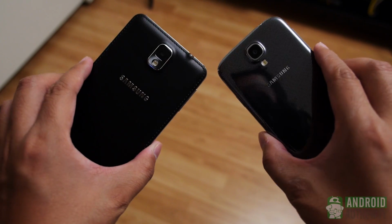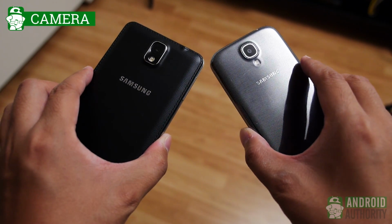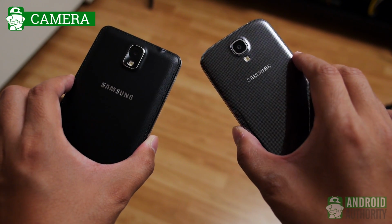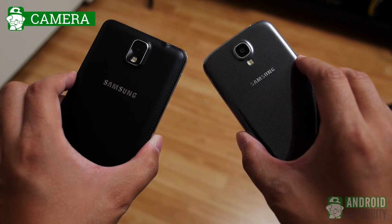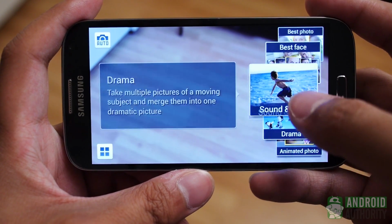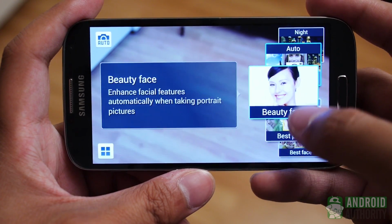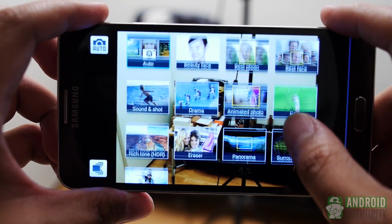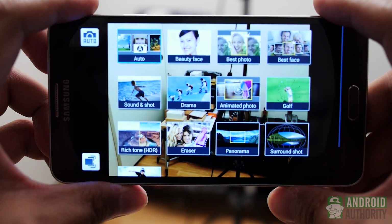Again, the two flagship phones tend to have very similar capabilities, and that trend continues into the cameras. Essentially, the same 13-megapixel shooter of the S4 has been brought over to the Note 3 and brings basically the same great quality. As far as the app goes, all of the new enhancements originally introduced in the S4 also come over, like the drama and eraser modes, though the Note 3 does add in a golf mode. Maybe Samsung knows its demographic a little better than we thought.